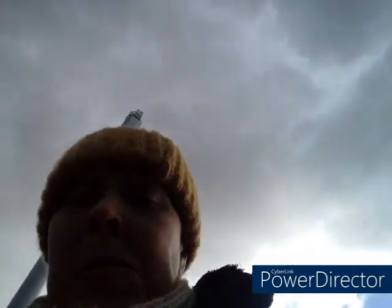That's good. Look at those clouds. I'm going to get wet on the way home. I didn't bring a brolly today because it said there was going to be no chance of rain. So we'll see if that rings true. Look at it. Not looking good, are we? Just about to go in.